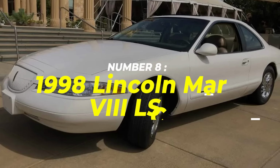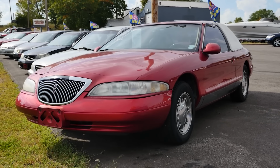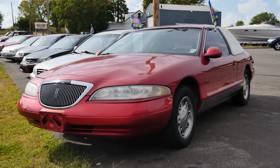Number 8. 1998 Lincoln Mark 8 LSC. A luxury coupe that looked like a comfort cruiser but had the power to spook sportier competitors?